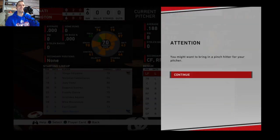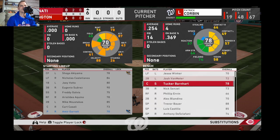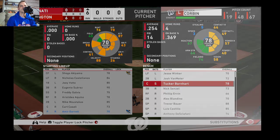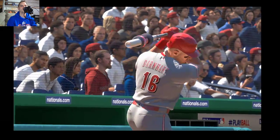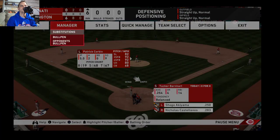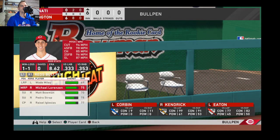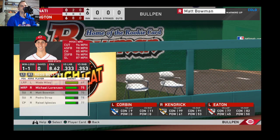Oh, and now we got to get a new pitcher up because we got the pitcher spot up. So, boy. And Tucker Barnhart. Let's see here. Cincinnati. Bullpen. Number 16, Tucker Barnhart.